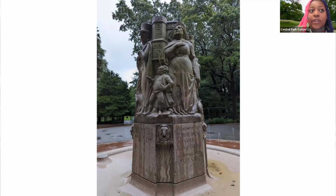So a little dedication to Sophie Irene Loeb and a dedication to the children of Central Park with this very nice intricate statue that sits inside of James Michael Levin Playground. So the next time, definitely check this out and marvel at all the artistry if you can.